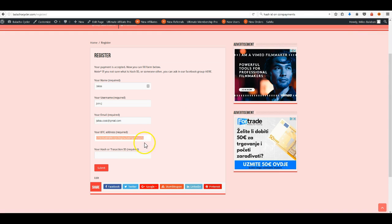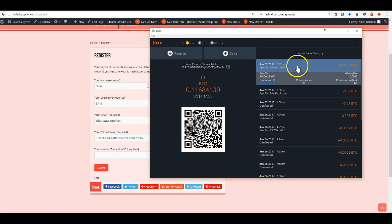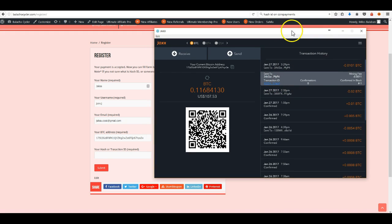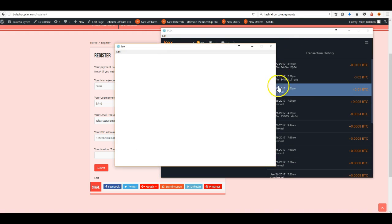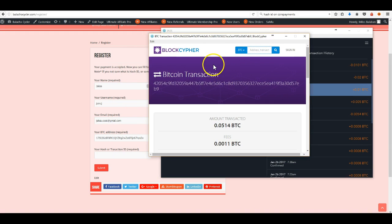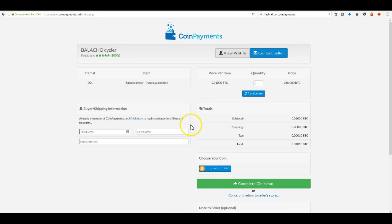Okay, so let's go to the next thing, and that is the hash ID or transaction ID. So this is important as well. When we made a transaction, when we sent this 0.01 Bitcoin, the blockchain works in a way that it has a transaction ID, so we can identify that this transaction is ours. So you can use BlockCypher or blockchain.info. It's very reliable. So we will use blockchain.info so you can see how you can find your hash ID.